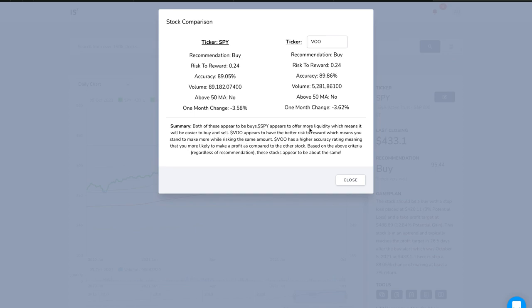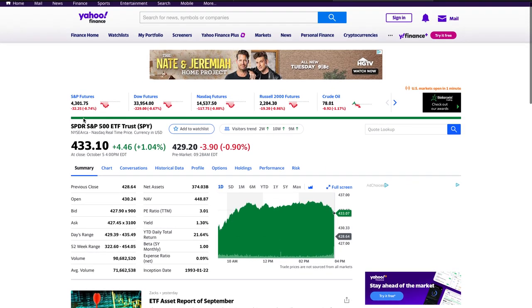SPY appears to offer more liquidity, which I'll explain in a second, which means it's easier to buy and sell. VOO appears to have a better risk to reward, which means you stand to make more money. VOO also has a higher accuracy rating, but regardless, these stocks appear to be about the same, correct? Because they are the same. So again, let's break down SPY first.